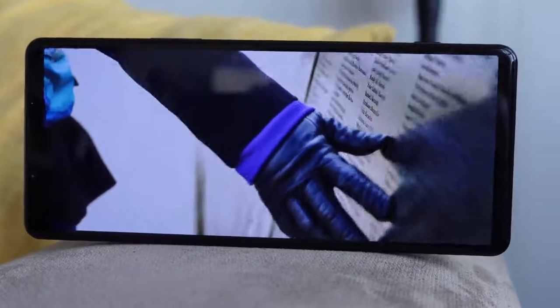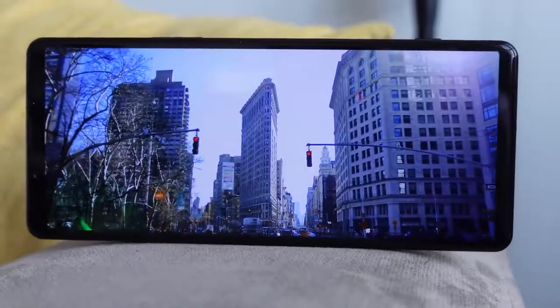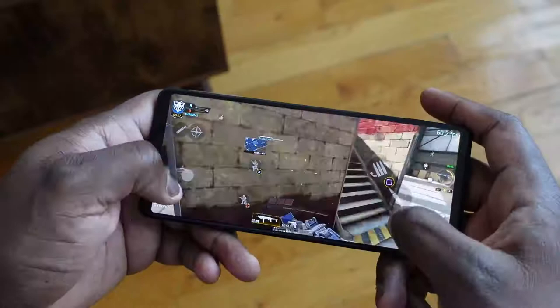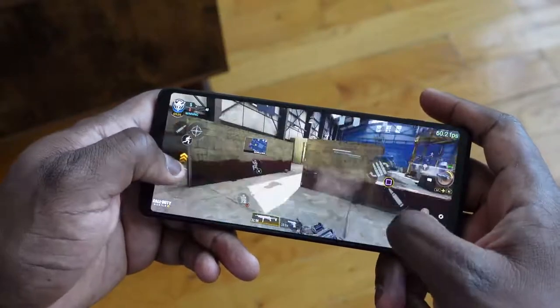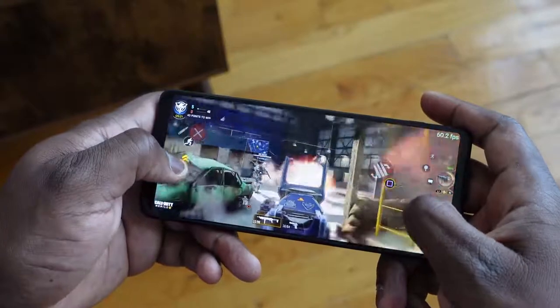Now it's 60 hertz in terms of display screen refresh rate, but they've added a feature that allows it to function and feel really smooth during gameplay sessions, so that you can actually game well and properly. So without wasting any more time, let's check out PUBG Mobile, Call of Duty Mobile, and of course, some Fortnite.